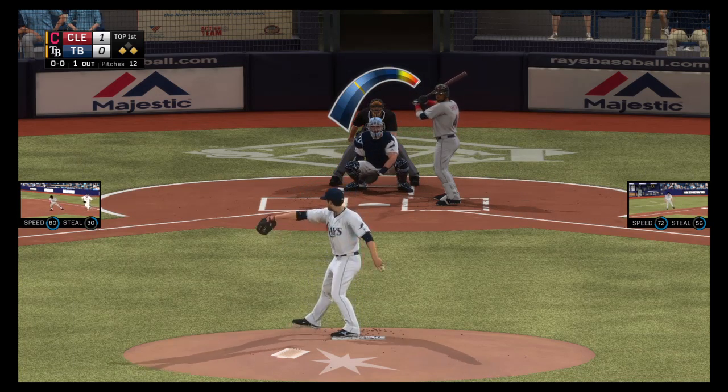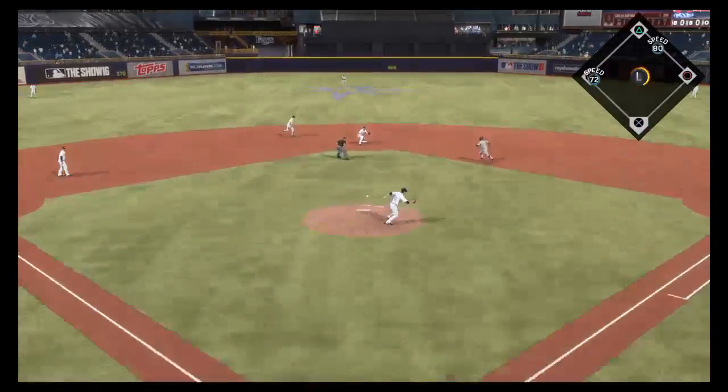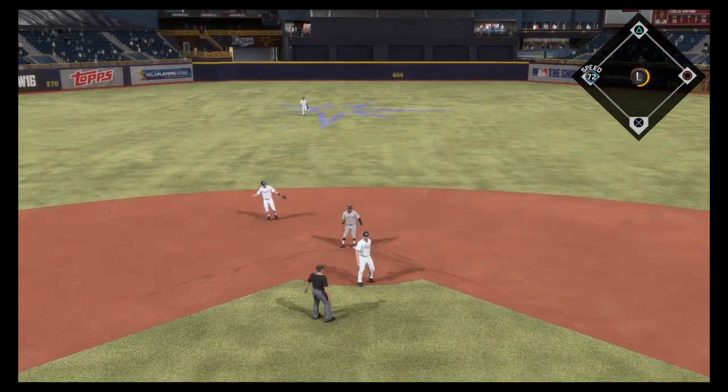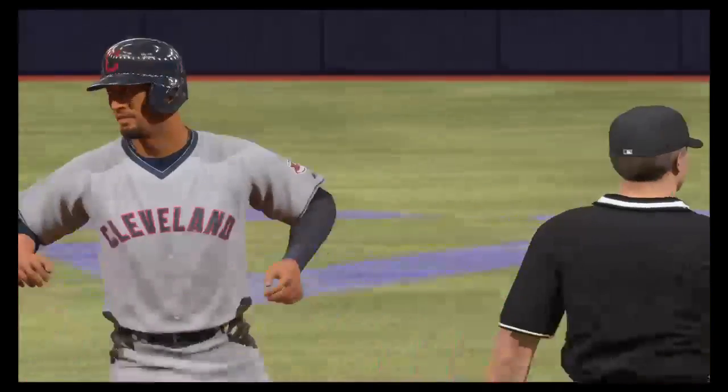First pitch coming. Here it is. Runner goes for second. Pitch is a called strike. The throw. Short hop, but they got him. Great pick and tag to catch him trying to steal.